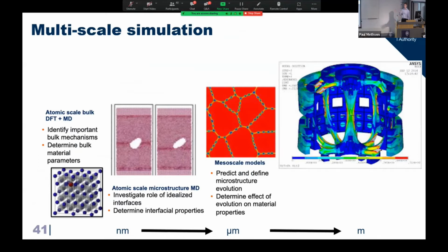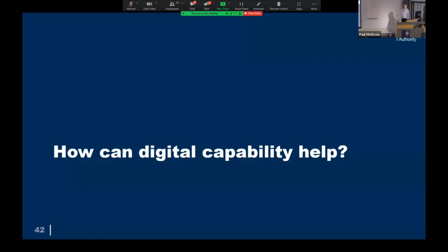So what's the neutron displacement at the nanoscale? What's the FEA impact, modeled impact at that top scale? And we need some degree of integration of that data stream and translation of that modeling capability. So it's pretty eye-watering. So how can digital capability help? Well, I think probably in three main phases.